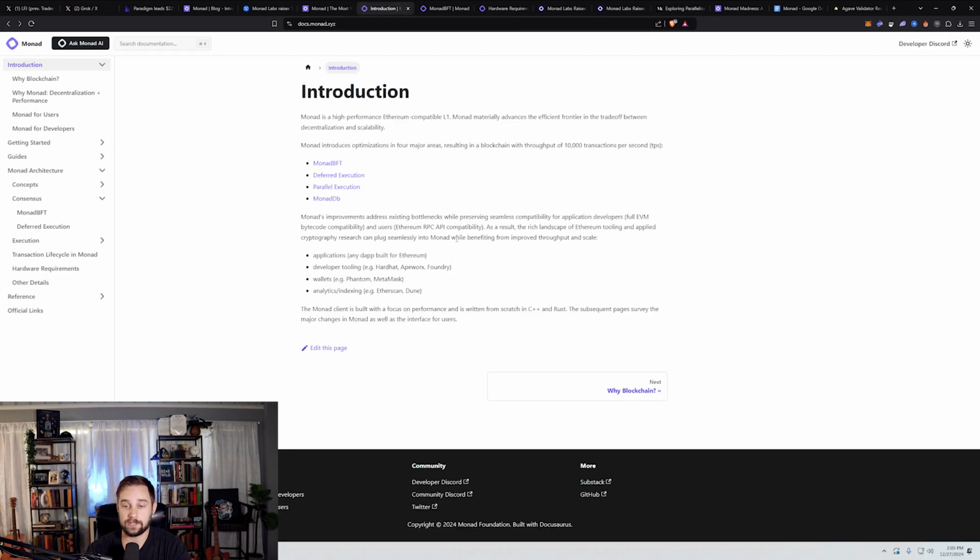Something else that I wanted to point out here is that out of the gate, they're going to have quite a bit of applications built on mainnet as soon as it launches. Applications that are built on Ethereum will have the opportunity to build here as well, but you'll be able to utilize all of these applications like Hardhat, Foundry, Phantom, MetaMask, Etherscan, and Dune on this blockchain as soon as it goes live. Now that's true about any EVM-compatible chain, but the fact that Phantom and MetaMask are already in this, providing that wallet for users, is a big deal.